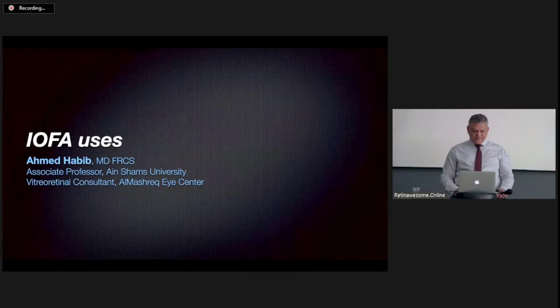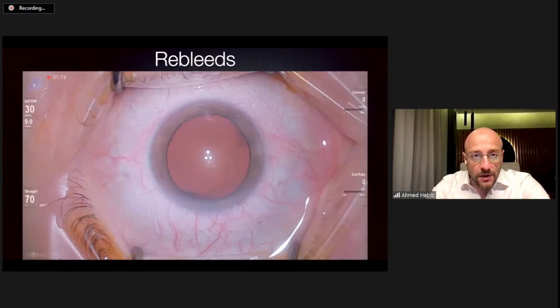Yeah, okay. So with any new technology, we ask ourselves, is it useful? Will it be of instrumental use during the surgery? So I've gathered some of the cases where the intraoperative fluorescein angiography actually had an effect on my surgical decision.